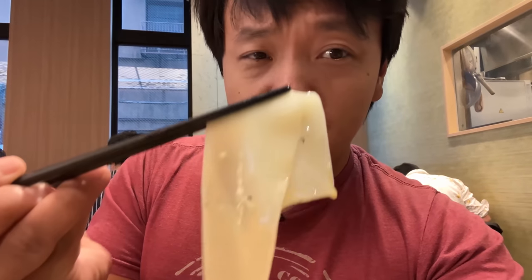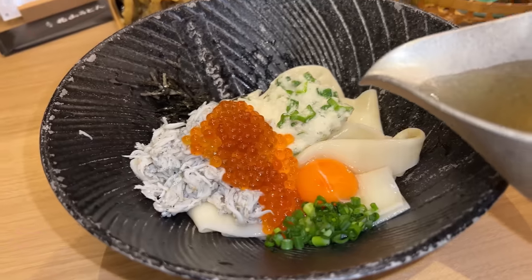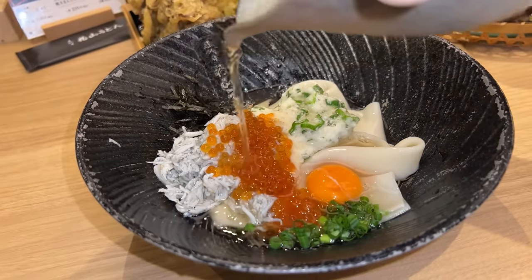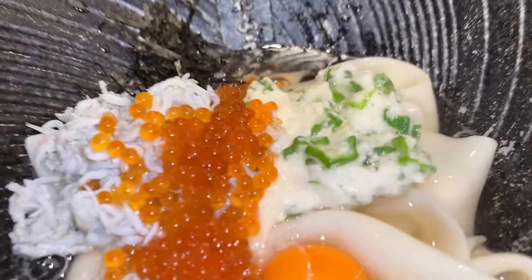So this is a udon restaurant, one of my favorites in Tokyo, because they serve these super wide, look at this, super wide udon noodles and all sorts of different broths, dipping sauces. And this one is their seasonal one, which comes with egg, ikura, little fishies, scallions, all in a dashi broth.